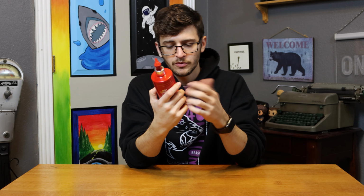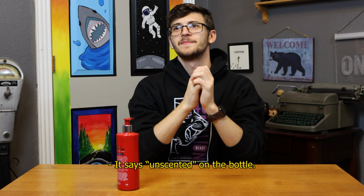No, I actually like this one a lot. It's not bad. It's lighter on the scent side. I don't know what the scent is. Honestly, for Old Spice, I would expect it to be scented better. Okay. This one's kind of floral. I kind of like it. It smells fresh. It says unscented on the bottle.